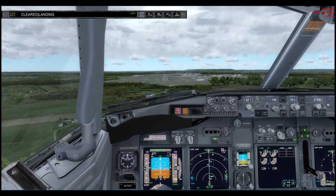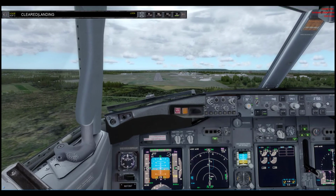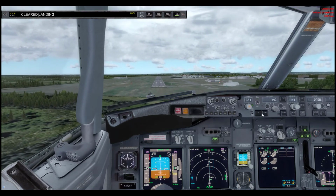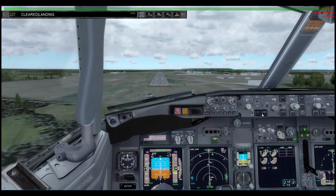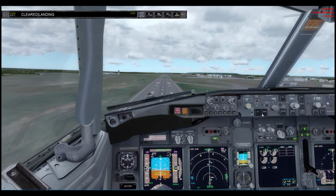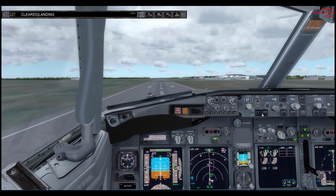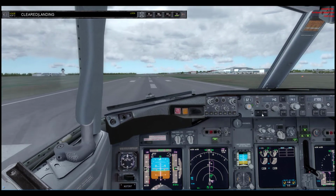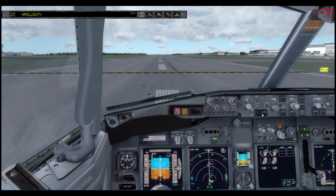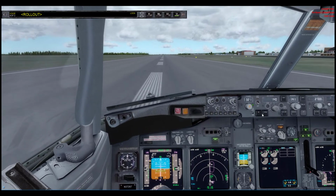A little over to the left, if I can correct for that. Give it a little rudder. Nothing too much. Okay, we're going to turn off the auto throttle. So the FS crew kind of tripped out, but 30, here we go. 20, 10. Auto brake disarm. I don't know what that was across the runway, but we're just going to roll with it.